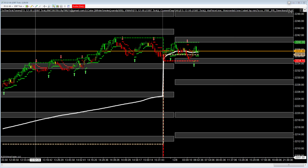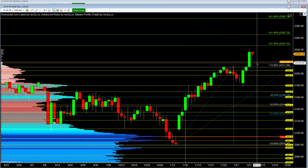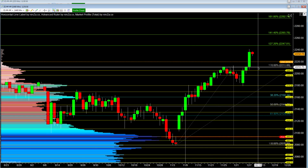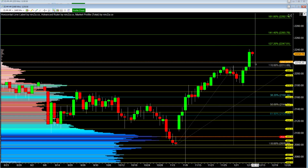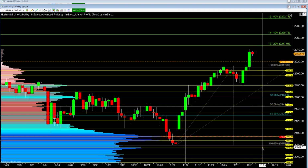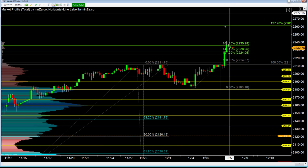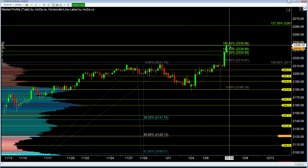Now let's look at market profile. We talk about this every day. The daily broke this value area high right here. It was at 2212, right in this area. It broke this and stayed closed above it. Went all the way up. We almost got up to this first extension level, and it looks poised to move on up to the next level. But we talked about that 4-hour chart, and we drew in some fib extensions here yesterday.